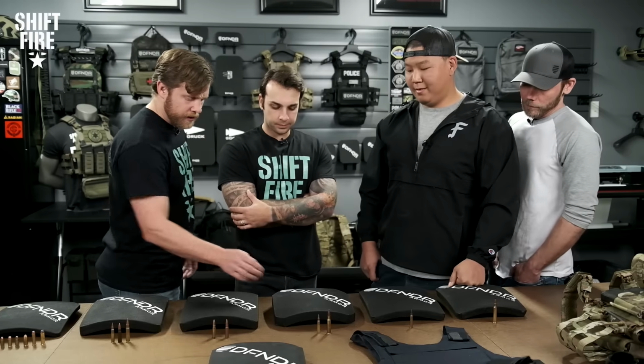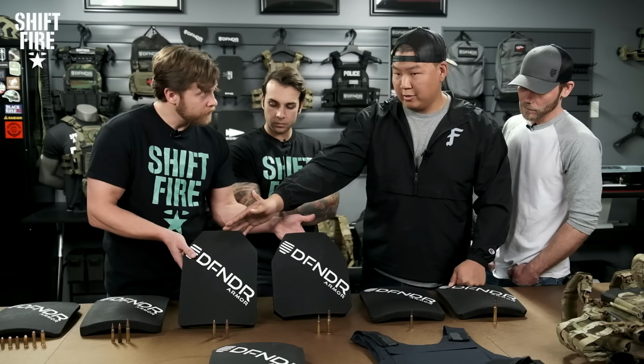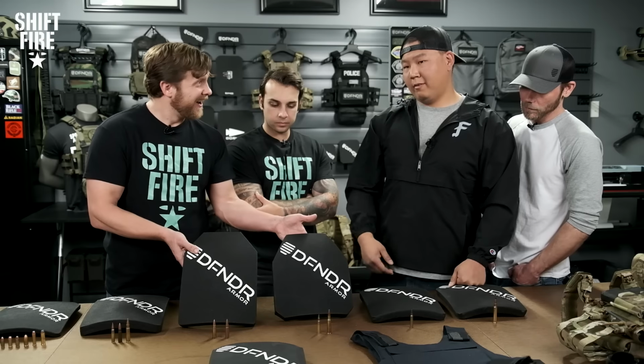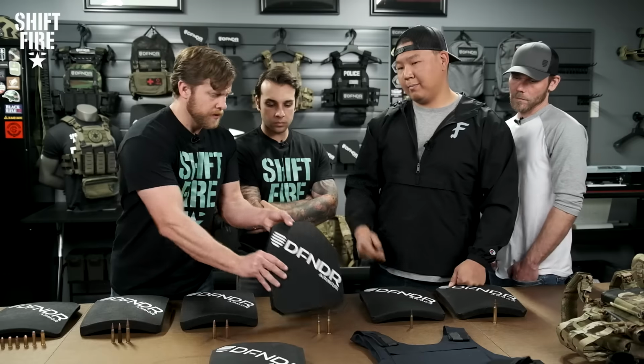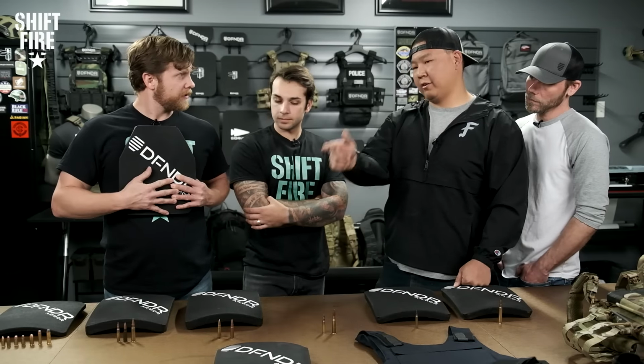And the cut here looks a little bit different. So this is the original regular SAPI cut, which most of us in the military are very familiar with. But some people have trouble shouldering their weapons with plate carriers, so that's where this shoulder cut comes in. There's more of an angle on this plate, so they have more freedom of movement up here, more meat up there. Basically you can shoulder the weapon better.